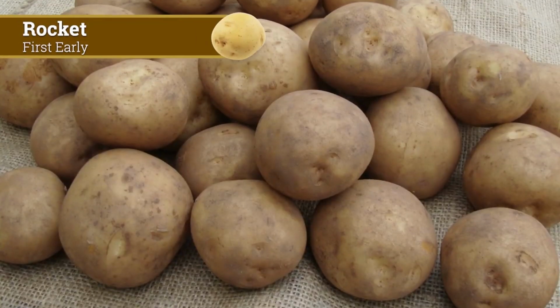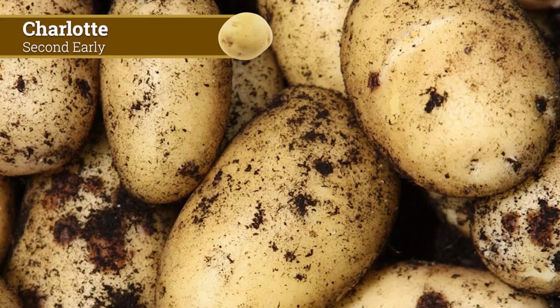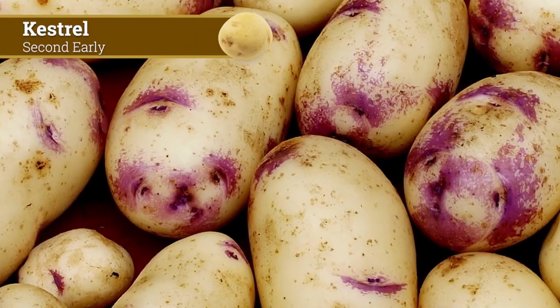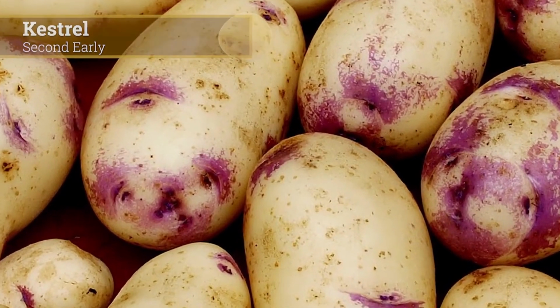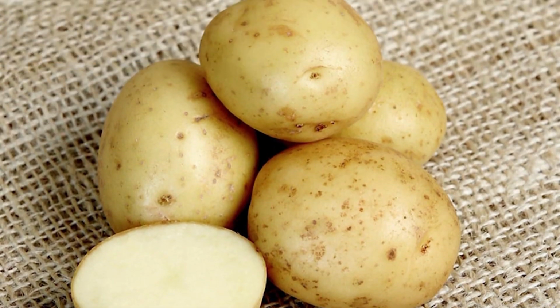Some great varieties of first early potatoes are Red Duke of York, Iron Pilot and Rocket. And then next up, it's time to put in your second earlies, which are normally ready to go in a couple of weeks later. Second earlies usually take around 10 to 14 weeks to mature, so planting them from late March to April will produce a good July harvest. Ideal varieties for second early crops are Charlotte, Kestrel and Maris Peer.